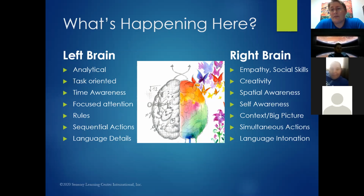Now, if they turn out to be right brain type, then they tend to be very good with empathy and social skills, but they are very, very scattered. They can't seem to get it together. They tend to be creative, really good with space, not so good with time. They tend to be overly aware of themselves. And the left brain tends to be underly aware of themselves. Right brain likes the big picture. They tend to love to do everything all at once and think that they can finish everything in about 2 minutes. So it causes a lot of chaos.